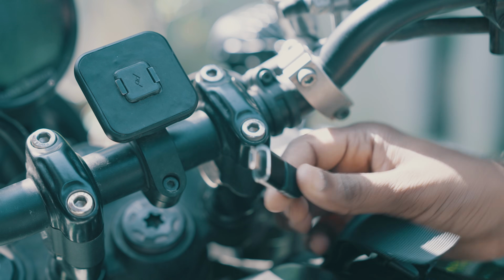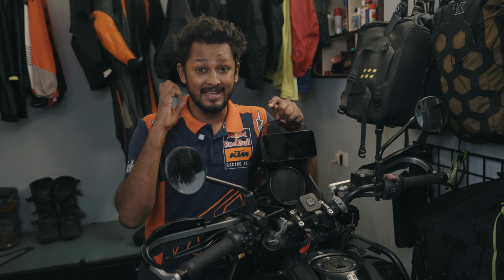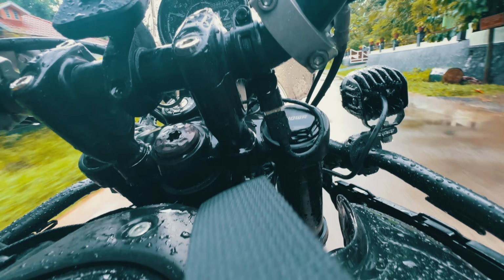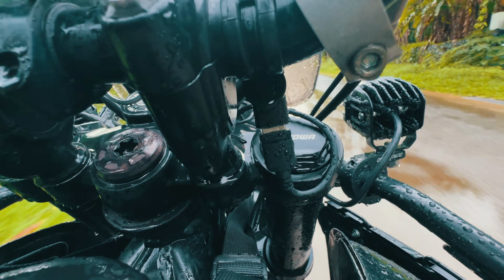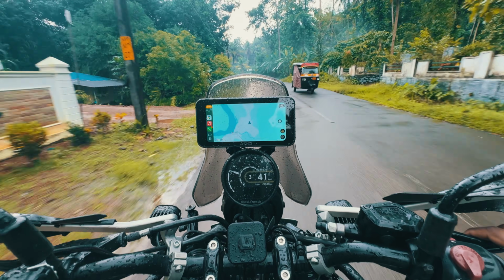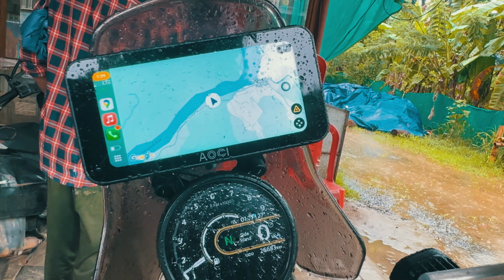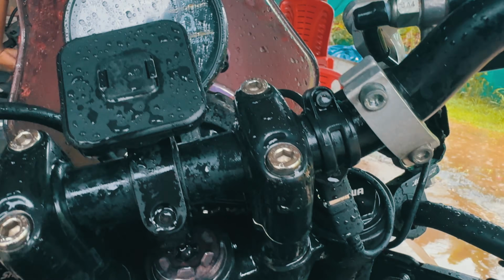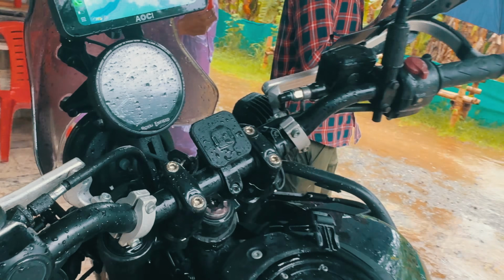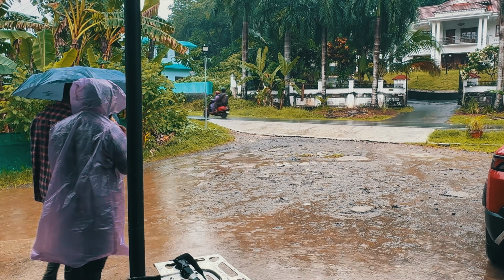So one caveat of using this method is that the connector is exposed to rain, debris, and dust and sunlight and all of that. I was using this device majority of the time in the rain, and I was sort of waiting for the device to stop working. It never did. But I would suggest you cover that part with a masking tape or a sellotape or something like that and make it waterproof so that you can use this device in the rain carefree.